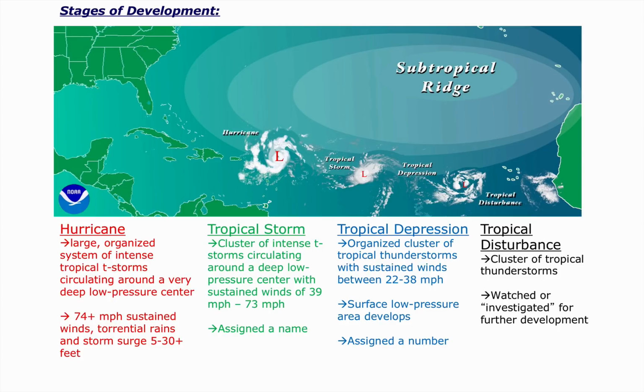When that happens, the winds are incredible, the rain torrential, the storm surge deep, maybe up to 30 plus feet. When a hurricane forms and life and property are in the way, it is going to be catastrophic. So a disturbance, we're going to investigate it. Depression, we give it a number. Storm, we give it a name. When it becomes a hurricane, it keeps its name, and we start to classify hurricanes using the Saffir-Simpson scale. So these are the stages of development: disturbance, depression, storm, hurricane.